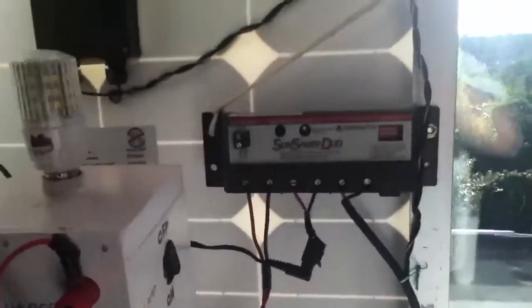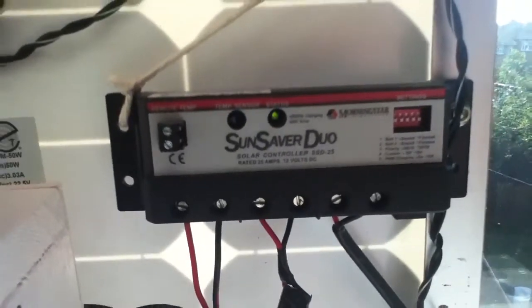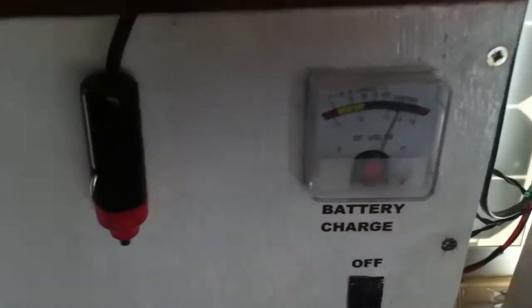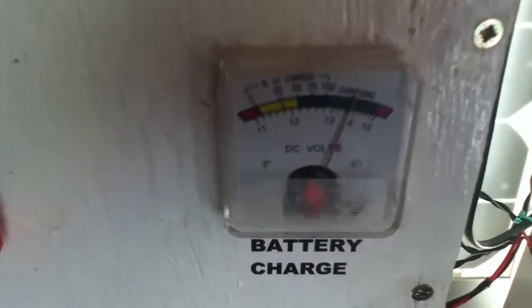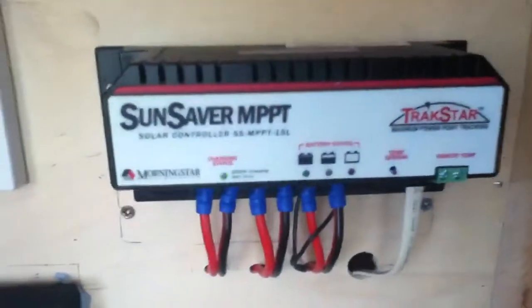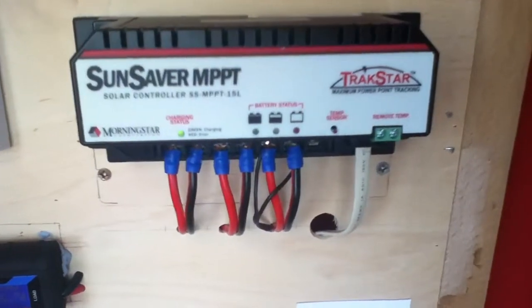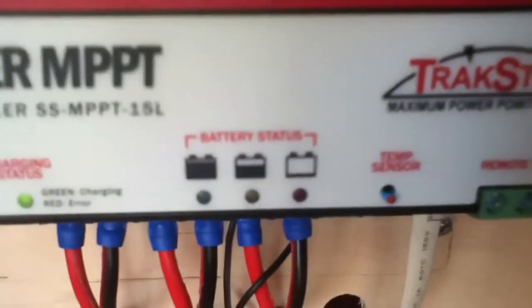Inside you can see the Sunsaver Duo flashing away, showing that both of my lanterns are charged up, and the power box is showing just under 14 volts, so we have a good charge on that too. If I come to the main system, you can see that the Sunsaver MPPT battery indicator light is flashing. That means the batteries are fully charged.